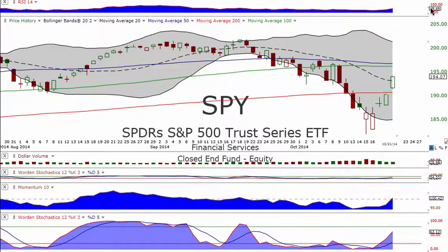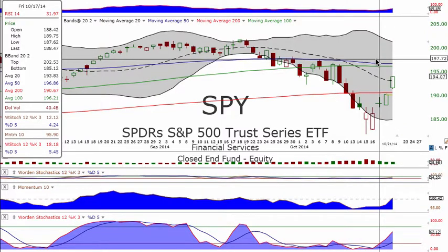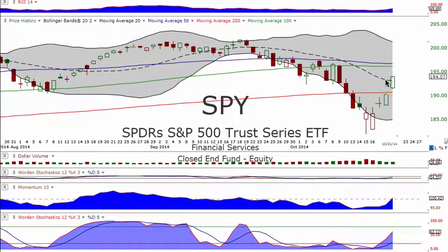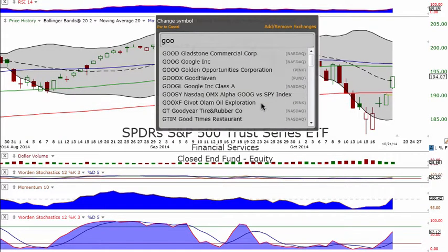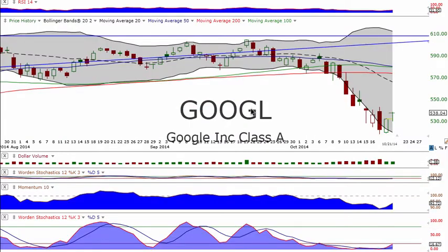You can see here relative strength index is at 49. I think we're going to run into some issues right in this area, and maybe a little bit higher, but we'll have to see. 50 in the 100-day is going to be sitting right here. Middle Bollinger Band is broken. We gapped right over the 200-day moving average today. SPY looks fantastic.